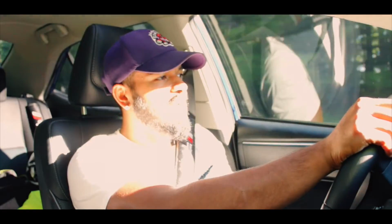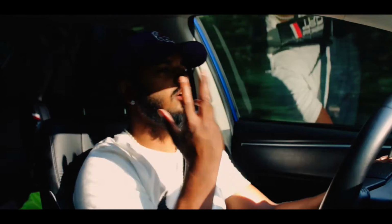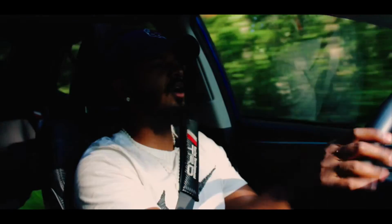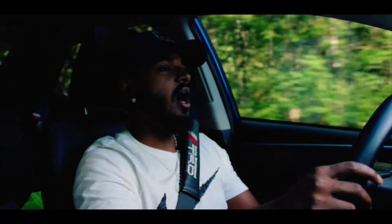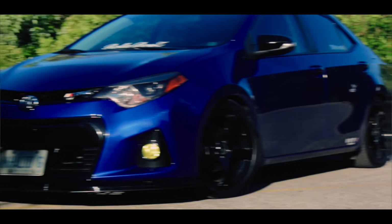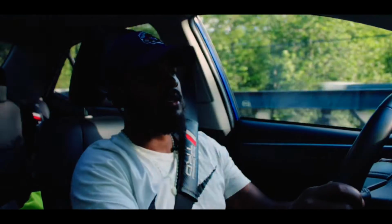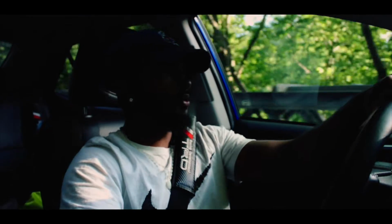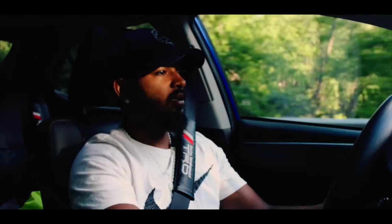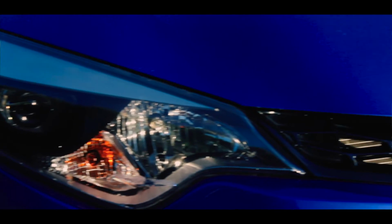I'm surprised that cars have come this far, especially a Toyota Corolla. A commuter car is now so sporty, and all it required was some lowering springs. He's also got a few other suspension components under the car as well. He's got the strut bar and a subframe brace as well. So that also helps with the handling, because the braces are significantly thicker than the OEM.